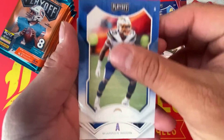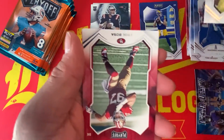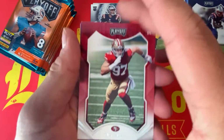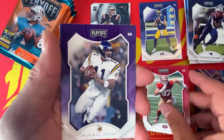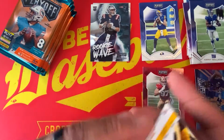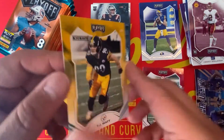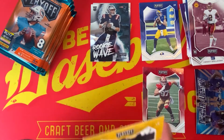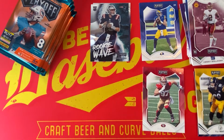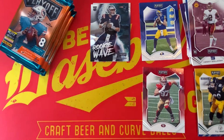All right, we got Derwin James Jr., Warren Moon, Kendrick Bourne. We have Nick Bosa from my San Francisco 49ers, Daunte Culpepper, Kenny Golladay, Dee Eskridge, and a Kickoff of T.J. Watt. So this takes the place of the insert in that pack. Four more packs to go. Let's see what we got.